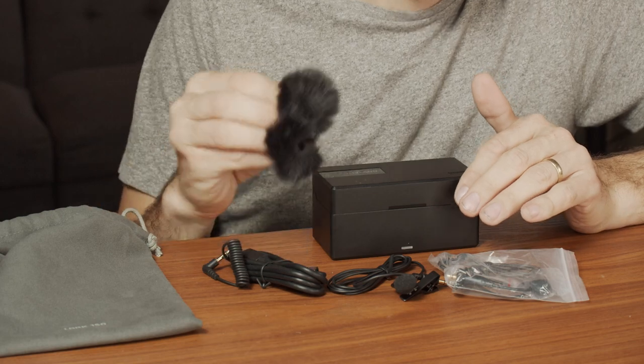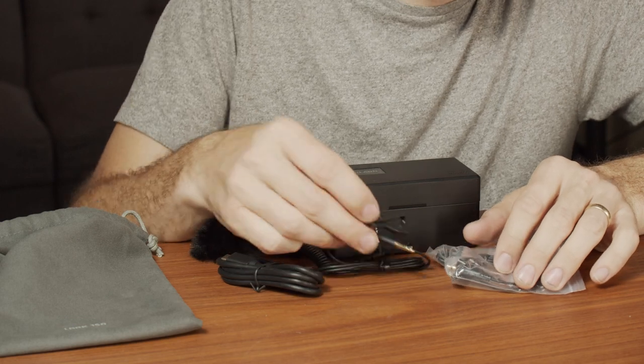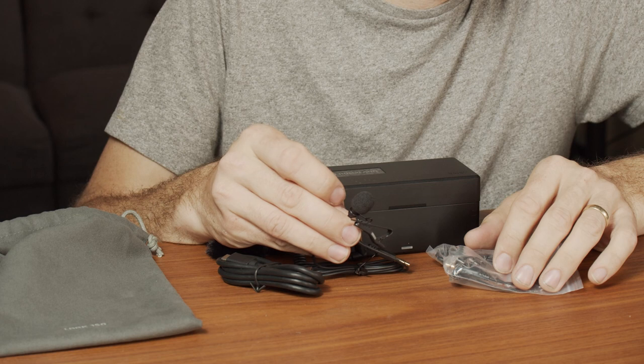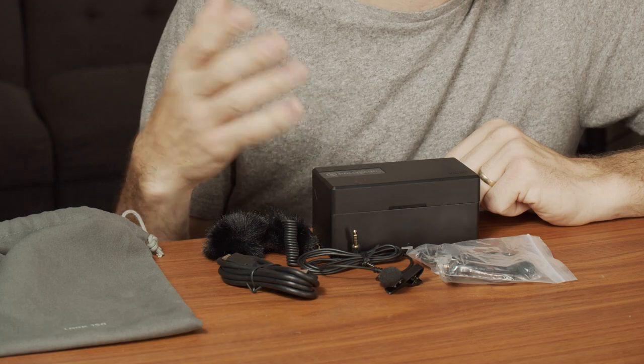So they do give you two windscreens, and these two windscreens do work really well. They give you a TRS cable, which again is going to allow you to connect this to standard camera or audio recorders. They give you, like I said, the USB-C cable for charging, and they even give you a lav microphone with an extra windscreen for the lav microphone. Not only that, but you actually get two of these lav microphones included with the system. So really you're getting everything that you need, so right away, just with purchasing this, you can start rolling.